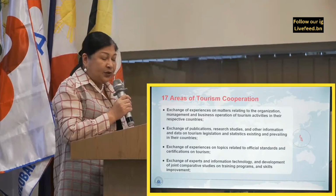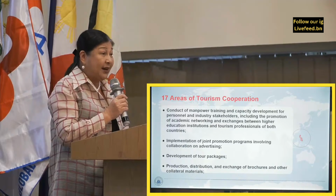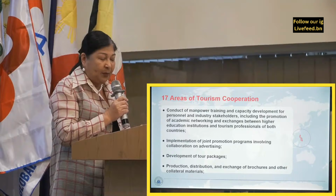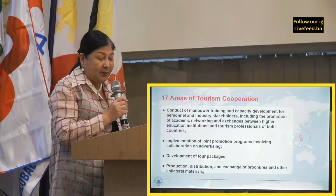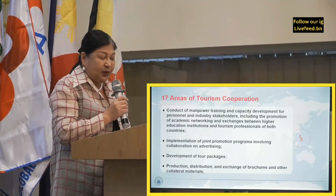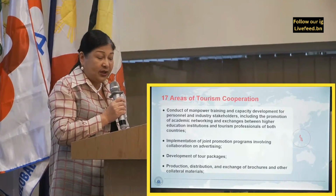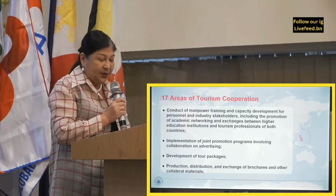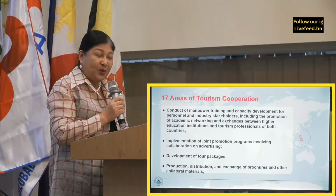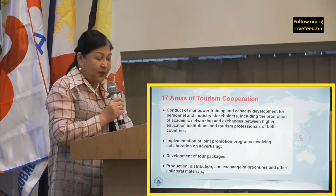So the Global Travel Exchange and Roadshow aims to jumpstart the work to be done on the 17 areas of tourism cooperation. We hope that by promoting a dual destination and perhaps even a multi-destination itinerary that includes both the Philippines and Brunei, we can offer travelers a diverse and enriching experience. The vibrant energy of the Philippines paired with the serene elegance of Brunei creates a perfect balance that caters to a wide range of interests.